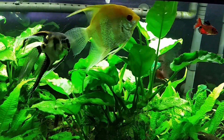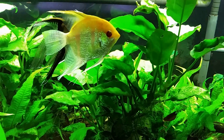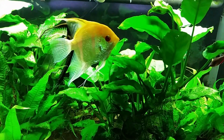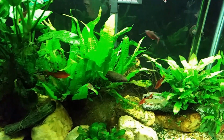But again, with the degree of nipping, it's so minor, no pun intended, that I'm not too worried about it. If I was actually noticing chunks of fin missing, or that the shapes of the fin were being damaged, then I would have to do something about it. But the way things are, I don't worry too much about it. However, having said all that, I won't do it again.